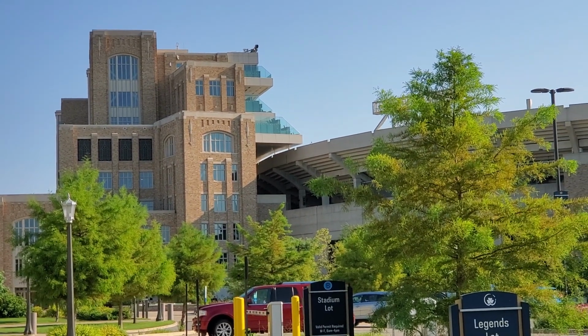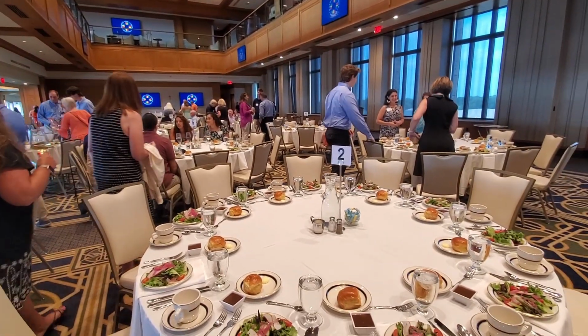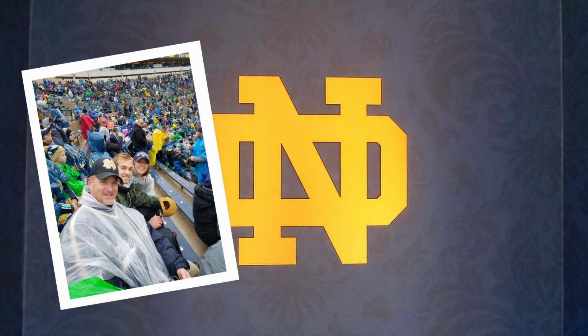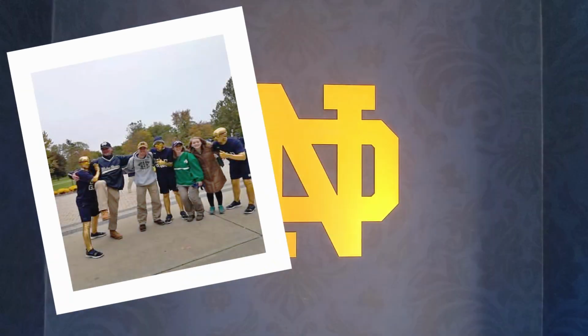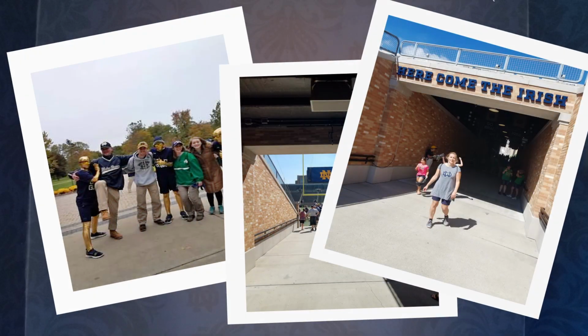These new buildings are the heart of the campus and house a student center, workout facility, reception spaces, restaurants, and more. If you had the opportunity to visit the campus on game day and score tickets, you won't be disappointed. If you can't get tickets, there are still plenty of ways to enjoy the tradition of Notre Dame football.